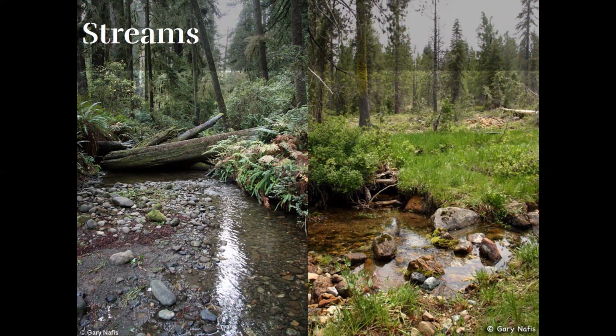And then if you're going to build a road, you want to decrease the sedimentation into that stream and provide good stream crossings so that there's good passage for amphibians from the top of the pond to the bottom and the bottom to the top.